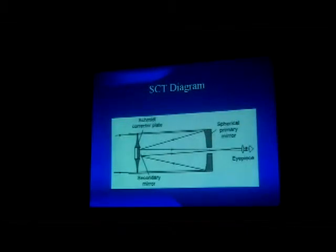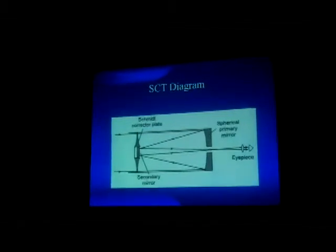It's similar to the mirror that's in the Newtonian, although these are typically spherical mirrors, and the one in a typical Newtonian is going to be parabolic. If you see a Newtonian that has a spherical mirror like this, it's also going to have a corrector plate. But we're not going to worry about that tonight. I don't really want to focus on that.